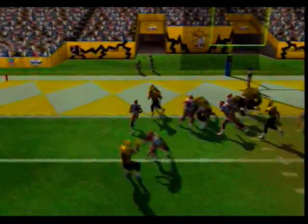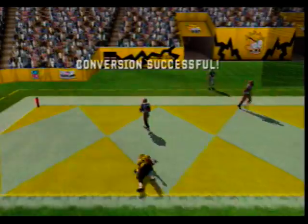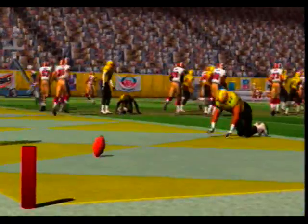For the corner. Get it in. That ties it up.